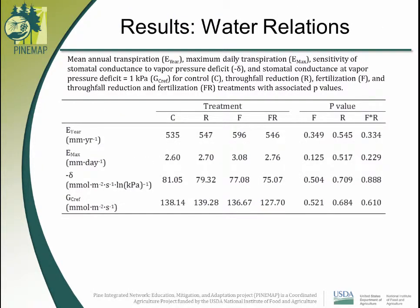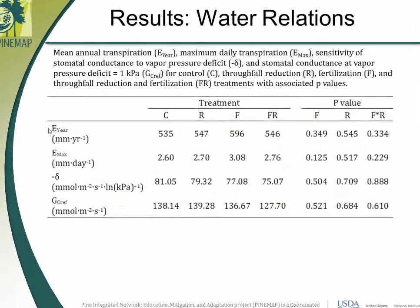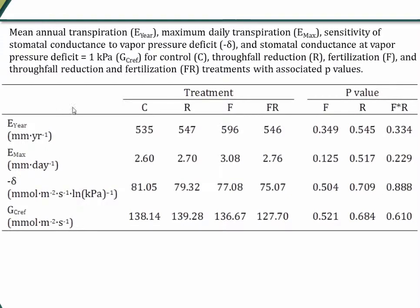So these data here show stand transpiration in millimeters per year, again for the different treatments, and also the maximum rate of transpiration. You can see maximum rates of transpiration are about 2.5 to 3 millimeters per day, about 1/10 of an inch. Also, 2 parameters.